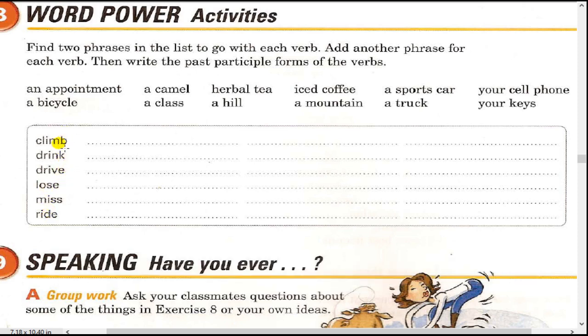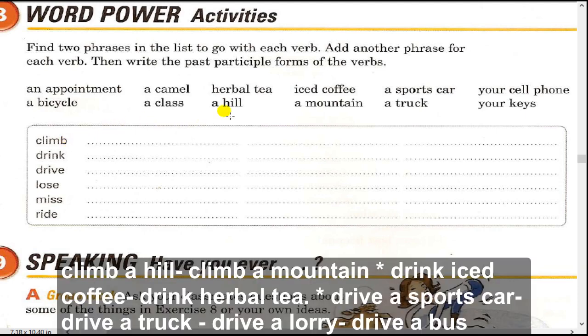Climb. Can I say climb a bicycle? No. So climb what? The B at the end is silent. Climb a hill. Climb a mountain. This is number 1.